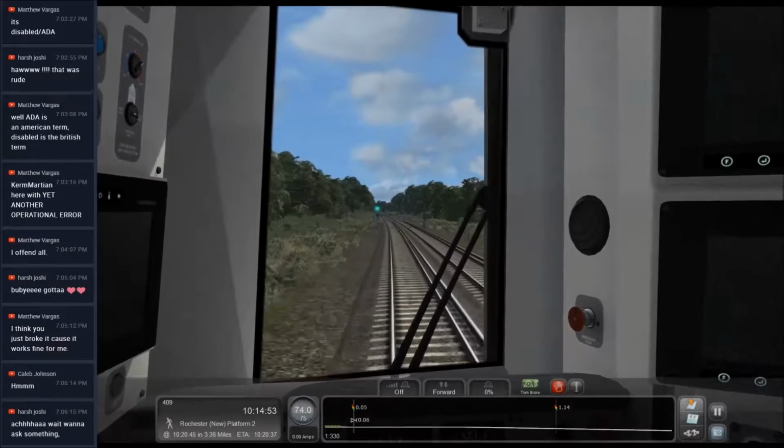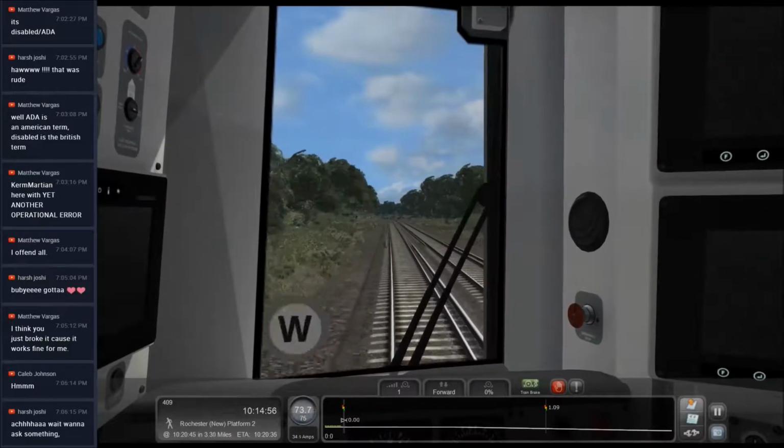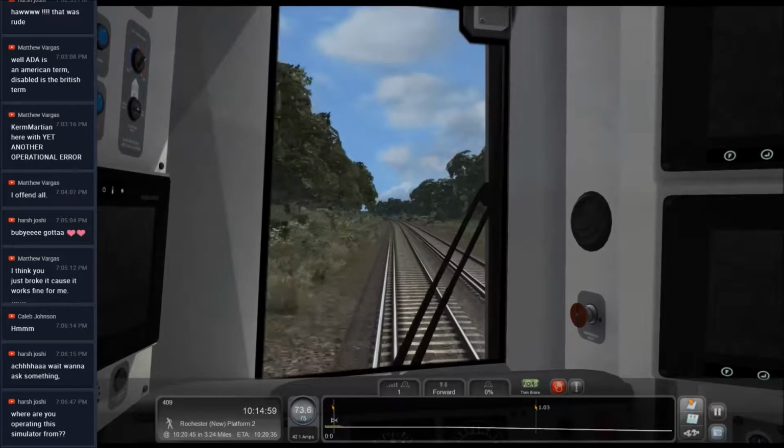AWS says all is well. We have the high ball. A little bit more speed. Oop, whistleboard. Spotted that one.